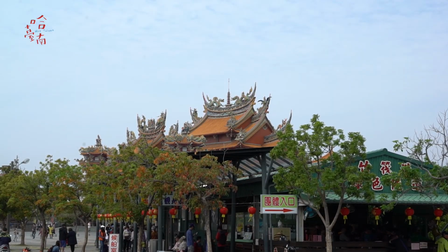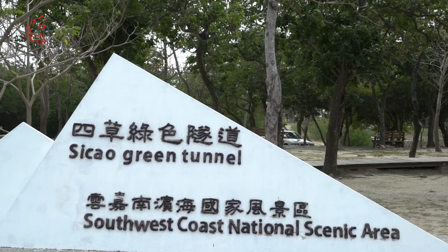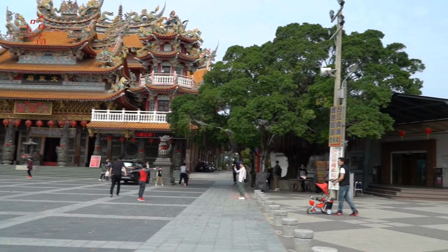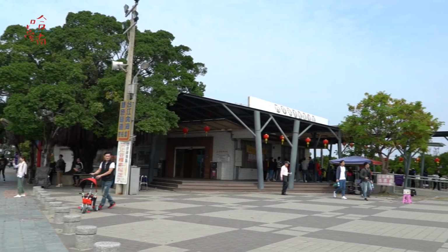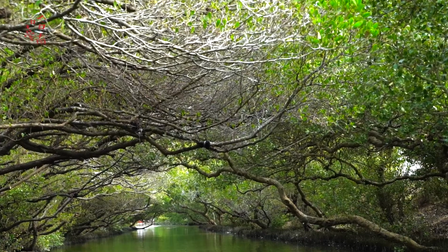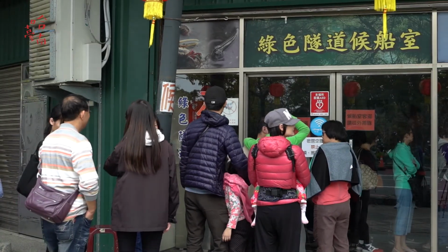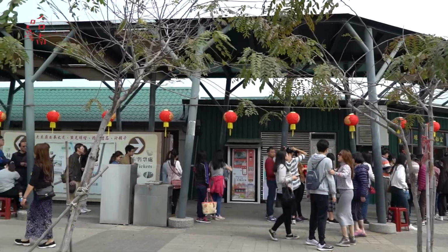One of the must-visit attractions in Tainan is the Green Tunnel in Sicao, Annan. It's next to Dazhong Temple. Green Tunnel is a really beautiful place and is a well-known film scene location. Just look at the long queue and you'll see how popular Green Tunnel is.